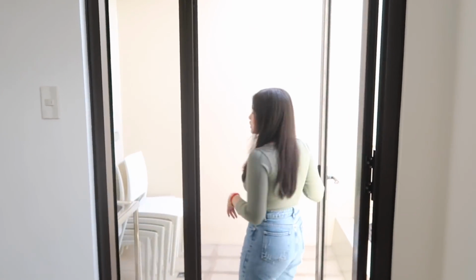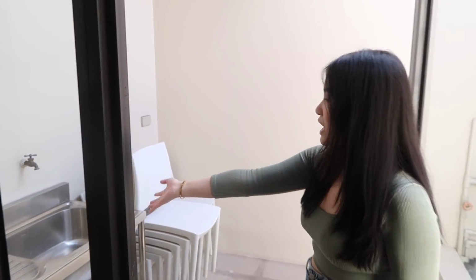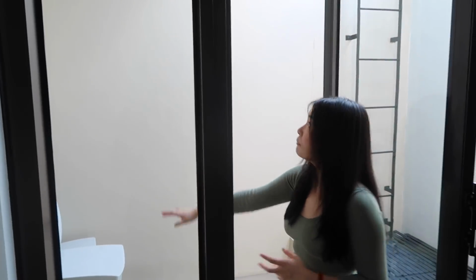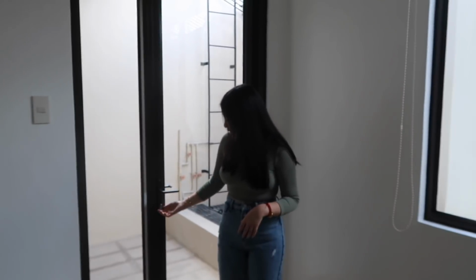Here, we have an extra space over here. So this was actually supposed to be our laundry area, but we're not sure yet since there's a laundry downstairs. There's laundry downstairs, so we'll just send our laundry out, to be honest. And this, I'm not sure what I'm gonna do with it, to be honest. There! So basically, that is everything in the house.